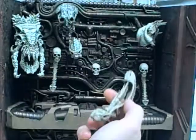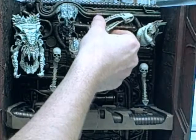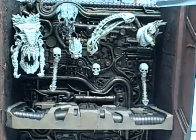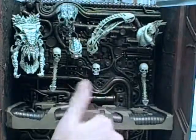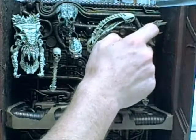Since the alien skull didn't have provisions, like they didn't know they were going to make the trophy case, they kind of fashioned the holder for that out of two claws, and it kind of goes on just like that, and it's just kind of held on there. It's not bad though. It does look like it does in the movie. It's away from the wall, which is always nice. But the one thing that really pisses me off is this skull here.